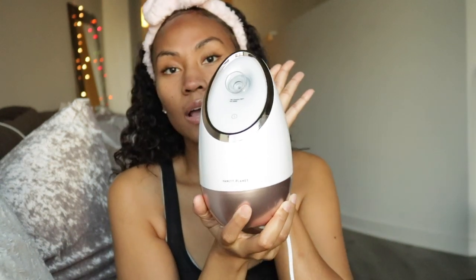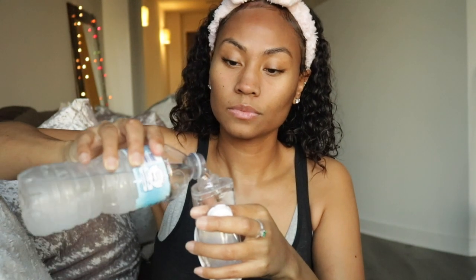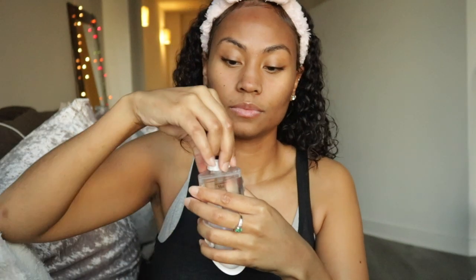And then also I got this steamer over at Vanity Planet. I love this steamer so much. It pumps out so much steam. Let me go ahead and put water in here before I plug it up. Now I am just going to go ahead and use bottled water. So you fill it up with bottled water, and then here's the back, and you just drop it in the back.